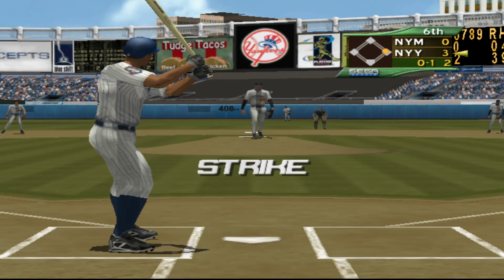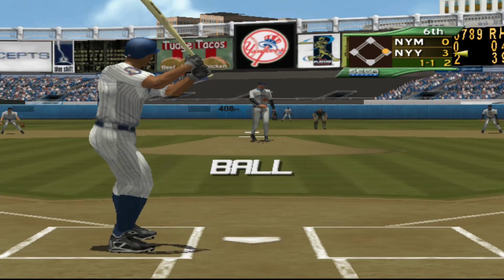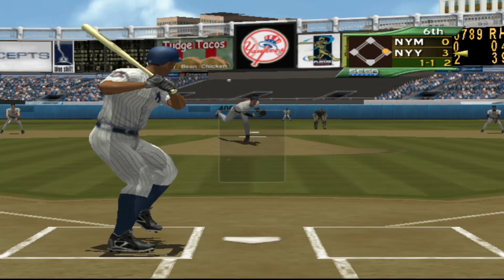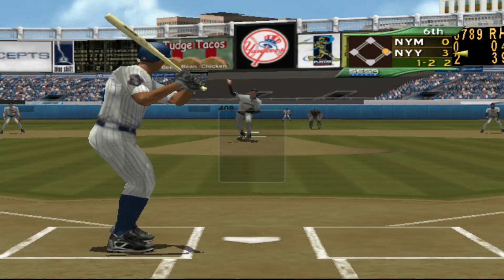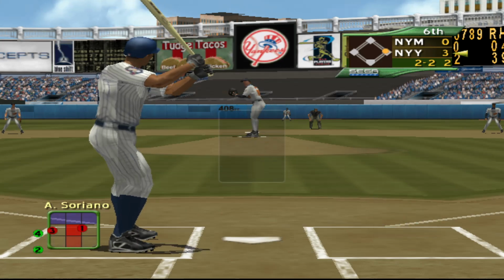Strike 1. A runner on first with 2 outs. Not even close. It's low and inside. 1 ball and 1 strike. Smash foul wide at first. 1 ball and 2 strikes. That one is taken inside by the batter. 2-2.